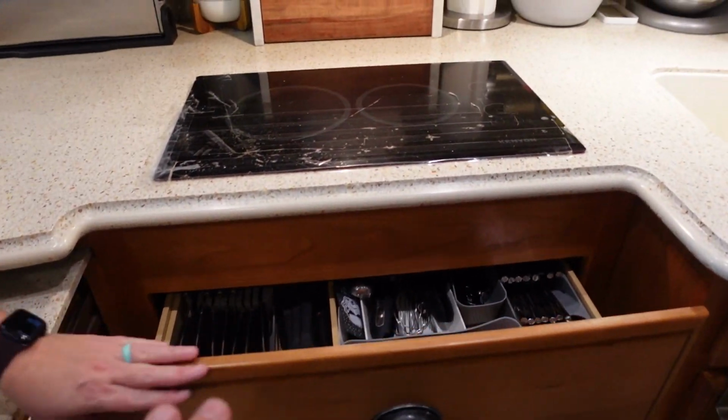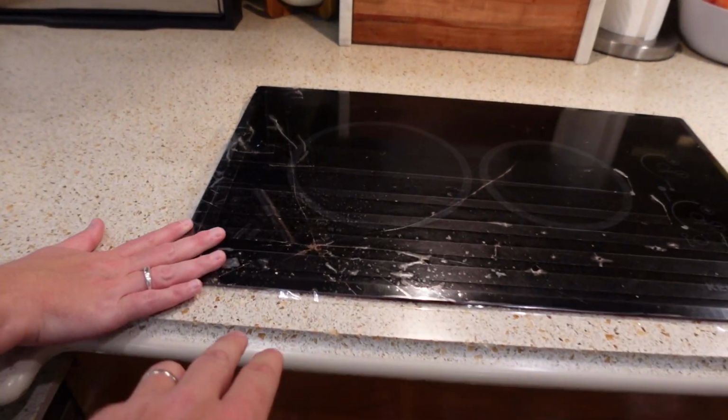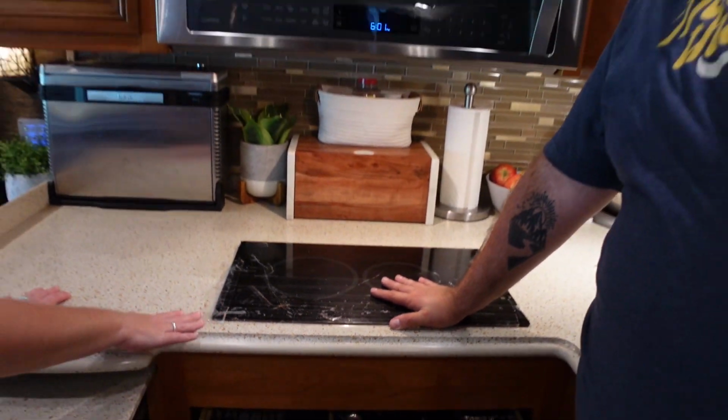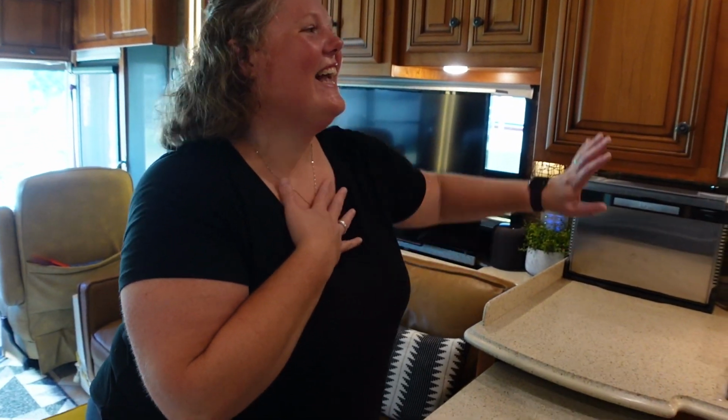So this is not as deep down as this, because you have the cooktop up here. Can we talk about why our cooktop looks like this for a second, though? Whose fault was it, Jeff? I just want people to know why I have tape on my electric cooktop. Because you're fancy, Jeff. No, that is not fancy.